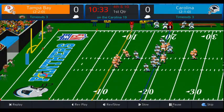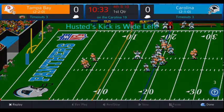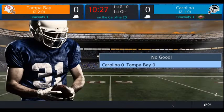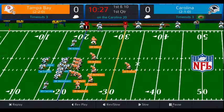Kicks away, heavy pressure as he gets it off, and it is wide left. He misses the kick, so that good drive from Tampa Bay comes away with nothing, and Carolina takes possession of the ball on its own 20.